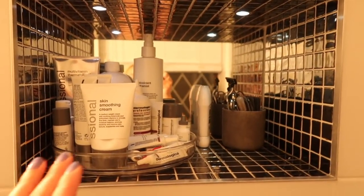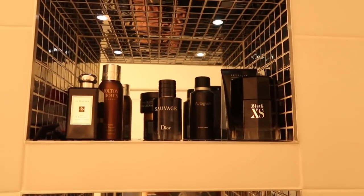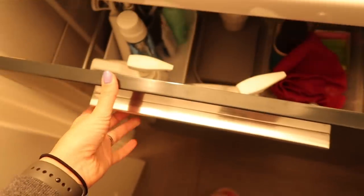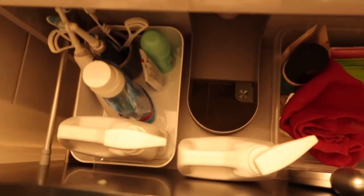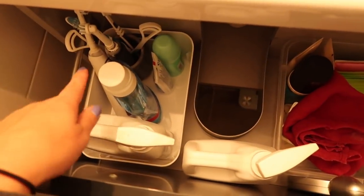This is Matt's shelf with his turntable and his razors and bits like that. And then this is his shelf with his aftershave, so it's looking a lot more organized. Then over here under the sink, it has two little baskets. I've actually put our toothbrushes and toothpaste under the counter because I think it's nice to keep the sink empty if we can. So I've got that there and my deodorant.